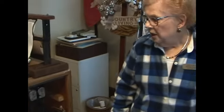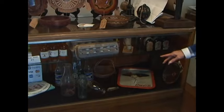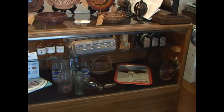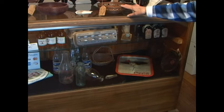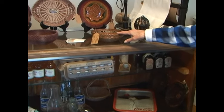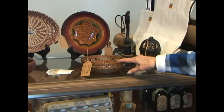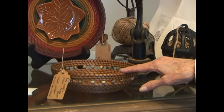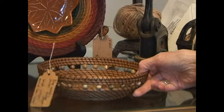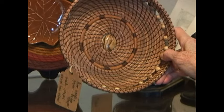Over here, we have a few more things that you could find: snuff and Coca-Cola and so forth. Actually, we have a few things in here that are for sale, these beautiful baskets that are made from pine straw by one of our volunteers. And she hand weaves these out of pine straw, and they're just gorgeous baskets.